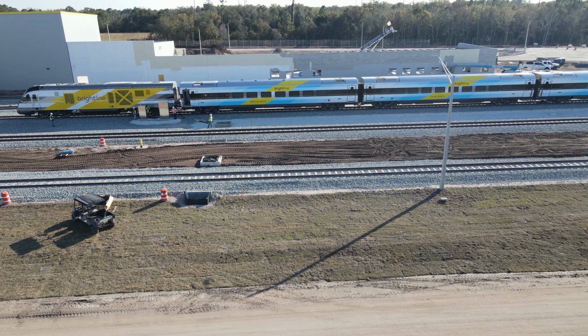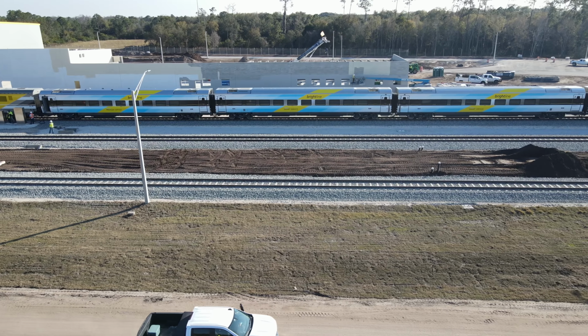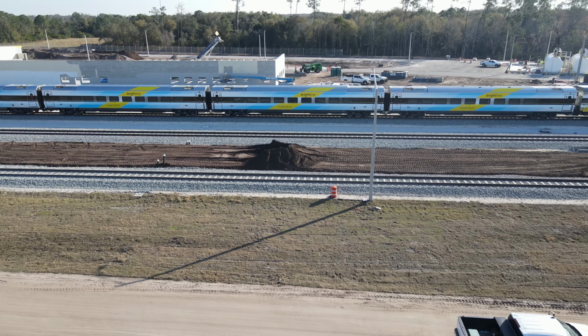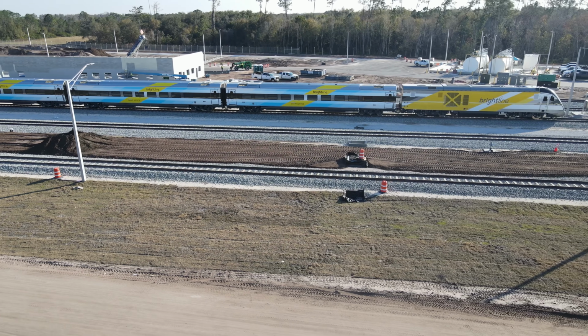The facility is nearing the end of construction, so the train will be stored on this track for the time being. In the coming months, it will be used for testing on the Orlando line and for training for both operating crews and maintenance staff as preparations for service to Orlando begin.